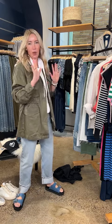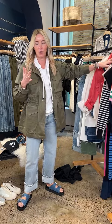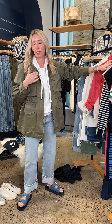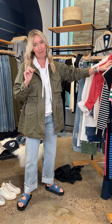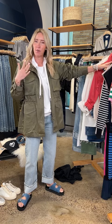Now, a different way in on this utility jacket and a fun piece to layer over it would be an easy knit dress. Now, this is a dress you know, right? It's the dress you throw into your suitcase no matter what trip you're going on because you can dress it up and dress it down. This is a dress that's flattering on so many body types because it skims the body, isn't super tight. Also great for warmer weather. It's not going to be hot, but still feels really put together.